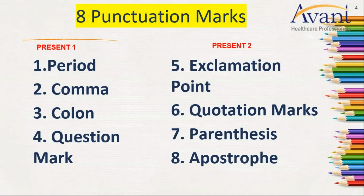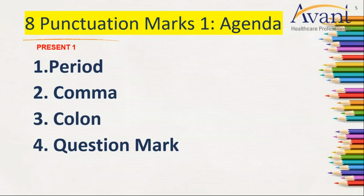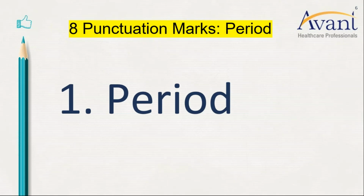So there are 8 punctuation marks in English. I don't know if you ever went over these in an English class formally when you were learning English. Some of these are pretty common to what's in your own language, and maybe used in a similar way. So we have the period, the comma, the colon, the question mark, the exclamation point, quotation marks, parentheses, and the apostrophe. Today, we're only going to cover the first 4: the period, the comma, the colon, and the question mark. Especially these first 2 are critical. So let's go ahead and get started here with the period.